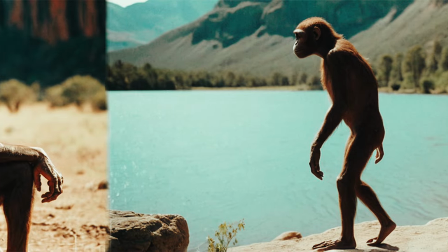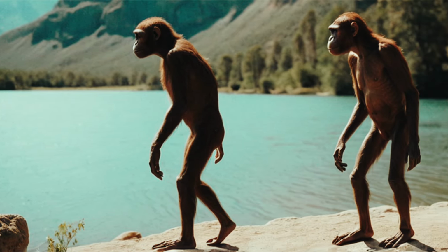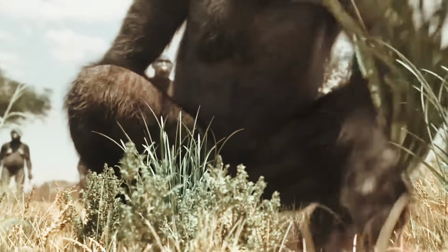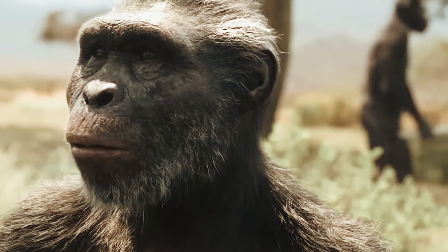By studying their teeth, scientists found out what they ate. They mostly ate foods from the grasslands, like grasses and roots. They also ate some forest foods like fruits or insects. This shows they could eat many different things, depending on what was available.